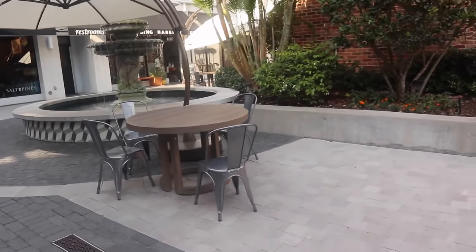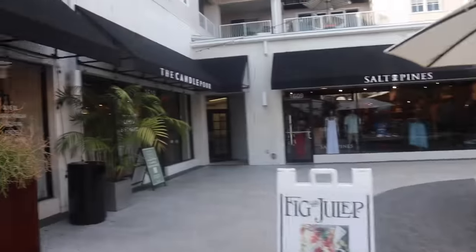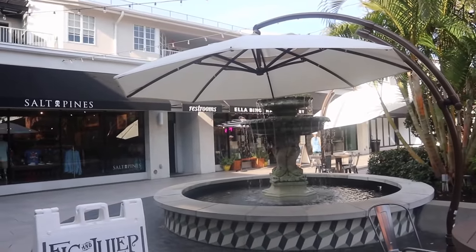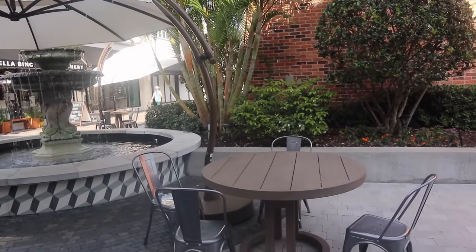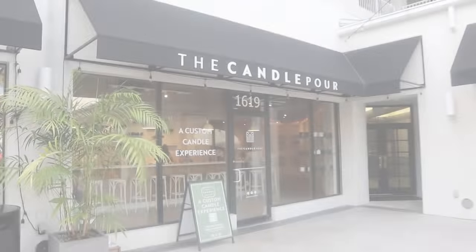Is this it? No, the Candle Pour right there. I knew it, babe. It's right there, the Candle Pour. I'm excited. This is pretty. So y'all, I did find the Candle Pour place. So I'm gonna go in there and check it out and then we're gonna see what it do.